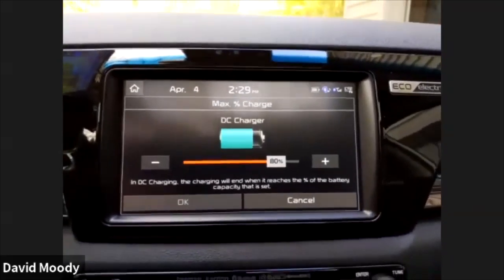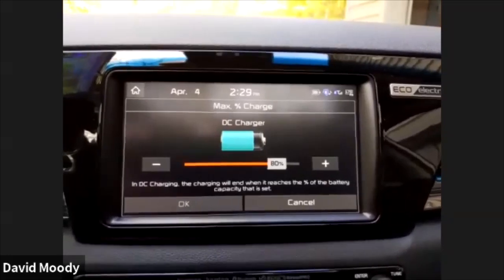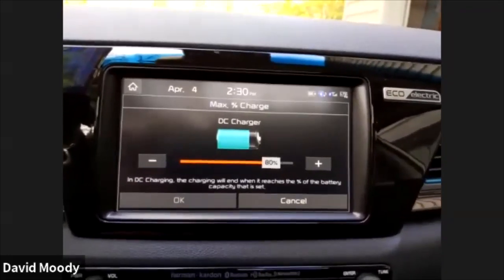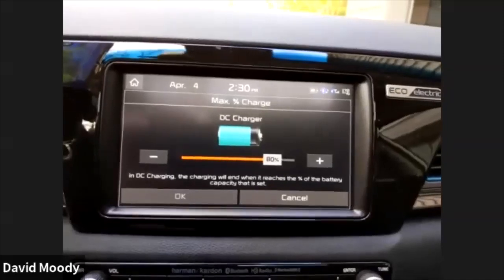So the strategy on road trips really is to drive the battery down to 10 or 15%, go to a rapid charger and charge up to 50 or 60 or 70% at the most, depending on how far it is to the next charger. So in this car, that could be 175 miles or so. Wow. Between charging stops.